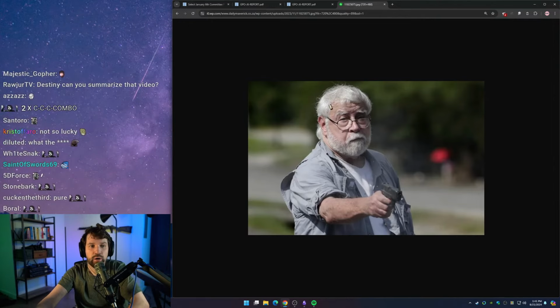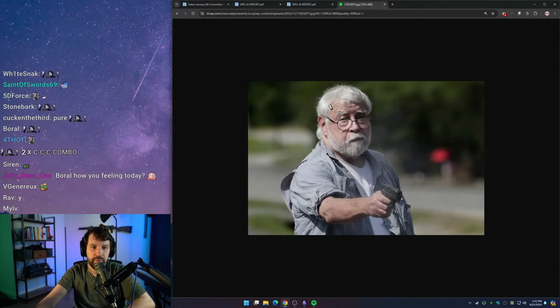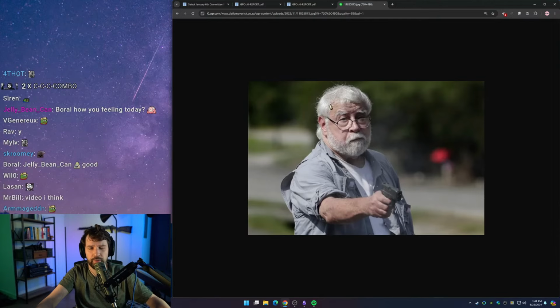Do you agree that The Departed is the perfect movie? The Departed was really good. No, The Departed was really, really, really good.